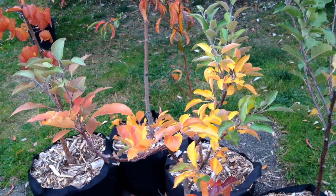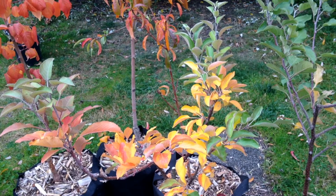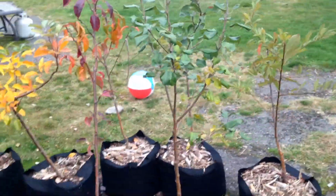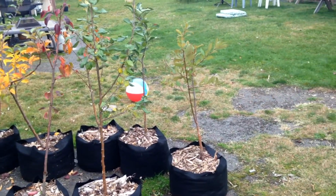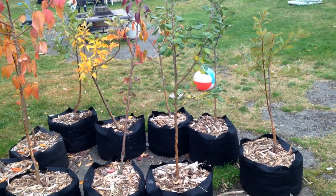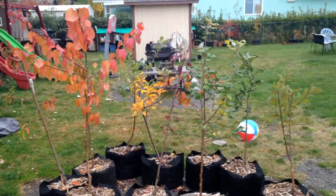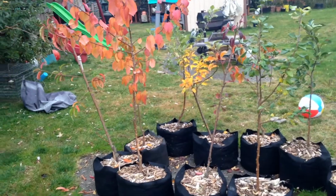Jonagold, Granny Smith, and this one, I believe, is a Santa Rosa plum. So, like I'm trying to get across, you don't have to get 15 fruit trees. Oh, and a couple of them died. 10 plus 2, 13, 14. So I've got 14 fruit trees, but you don't have to get 14 in one year. You could spread it out over several years, however much you want to invest.